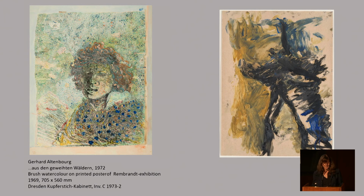The Kupferstich-Kabinett continues to be a collecting institution growing through acquisitions and gifts and by working closely with living artists. Last example here is Baselitz's Eagle. Although our means are very limited, we marked our 300th anniversary with a group of wonderful acquisitions with great help by generous friends.